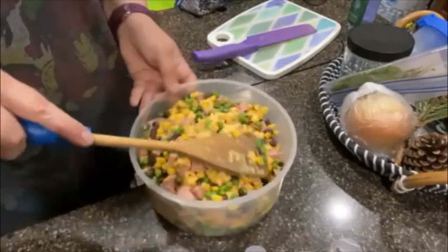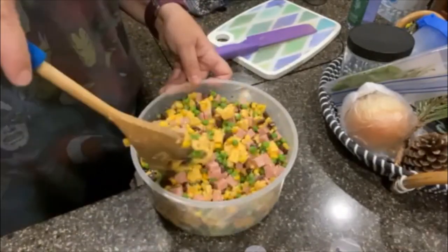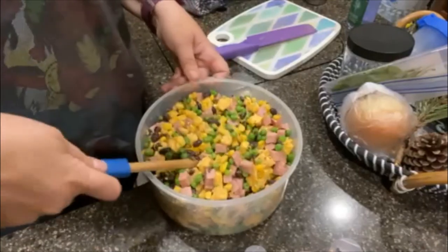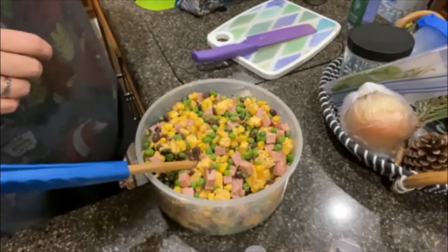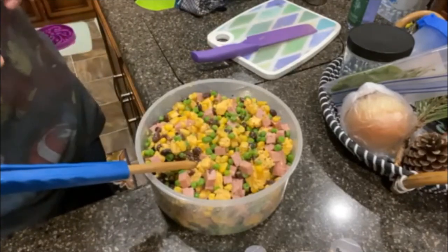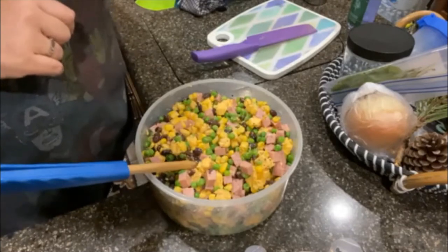I didn't do boiled eggs either. I usually put boiled eggs in the pasta salad. But yeah, this just gets better every day that it sits and everything mingles together. And that cheese starts to melt around everything, so you don't have any cubes of cheese left. It's wonderful.